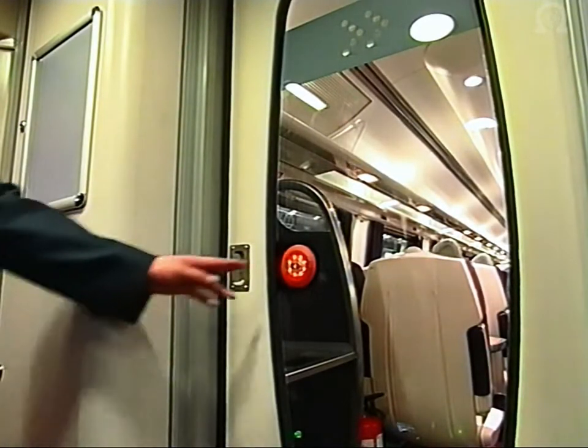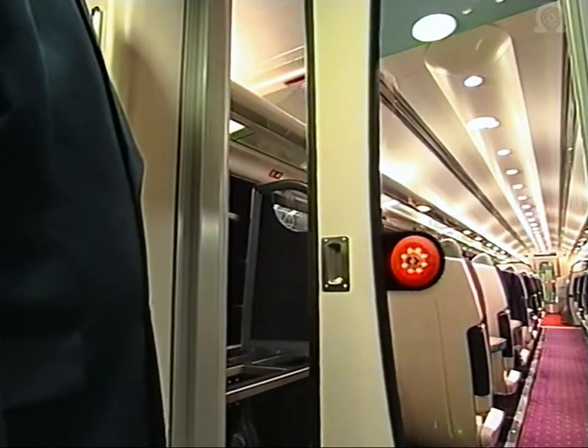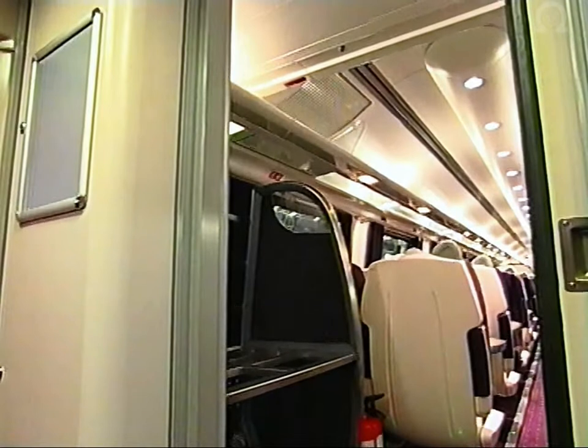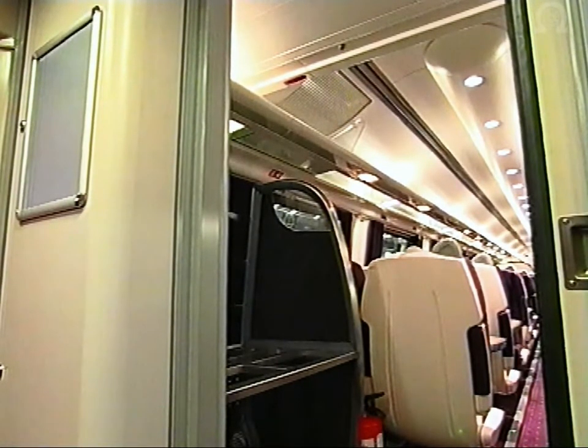All interior doors are fitted with a fire safety device. If the ambient temperature rises above 65 degrees centigrade, the power to the door control unit is cut and the doors can only be opened manually.